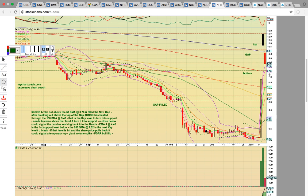If it failed to hold and you saw it break below EMA4 at 758, that would signal big downside risk, and then you're looking at a drop down to EMA8 at 611, possibly the 100-day simple moving average at 553. So it's such a crucial level on the chart.